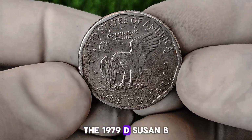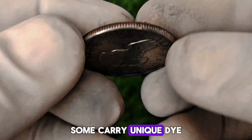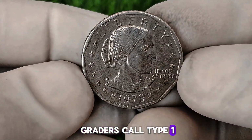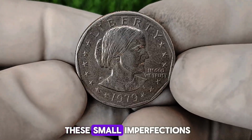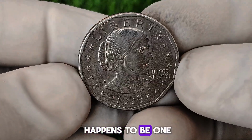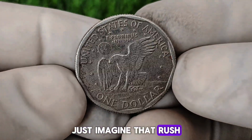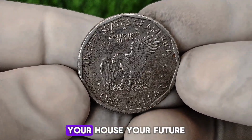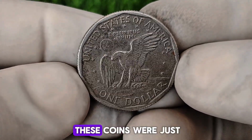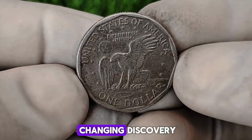Because here's the truth most people don't know. The 1979 D Susan B. Anthony dollar isn't just rare, it's unpredictable. Some carry unique die varieties that appear under magnification, tiny differences that professional graders call Type 1 or Type 2 designs. These small imperfections make collectors fight for ownership in high-stakes auctions. And if your coin happens to be one of those near-perfect strikes, it can be worth more than gold itself. Just imagine that rush, holding a piece of metal that can pay for your dreams, your house, your future. That's what makes this story emotional. Because for most people, these coins were just pocket change. But for the lucky few who recognized their worth, it was a life-changing discovery.